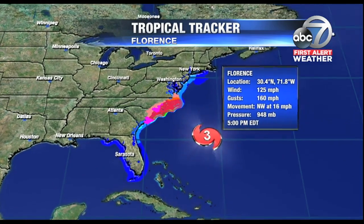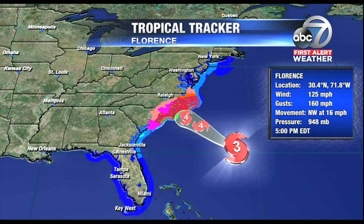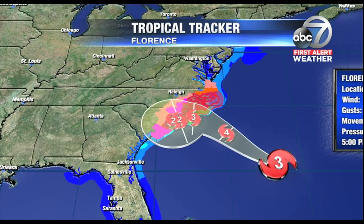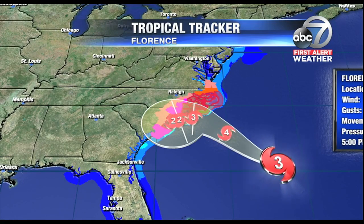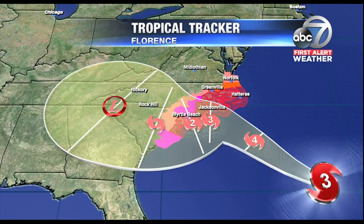Pressures have been coming up slightly over the past couple of hours, but for the most part, it looks like it's going to gain some strength and become a 4 again tomorrow. There's a possibility of that. And then all the models change as far as where it's going to go after that. So on looks like Friday, Saturday, and Sunday, it'll be over the southeast United States.